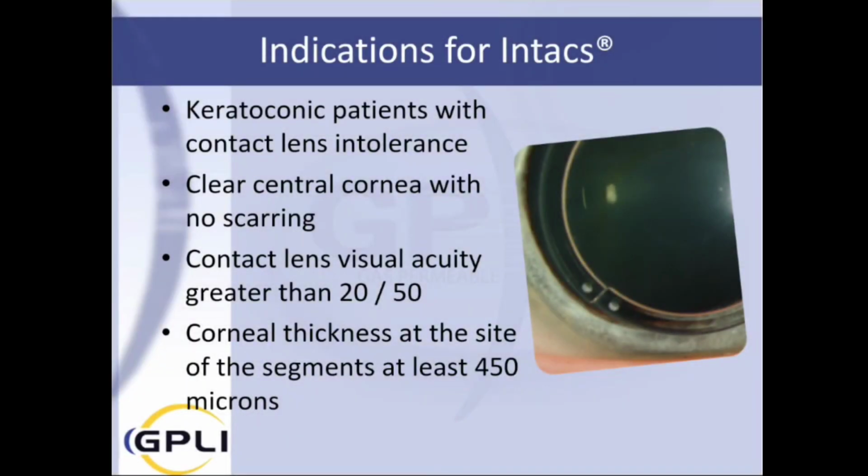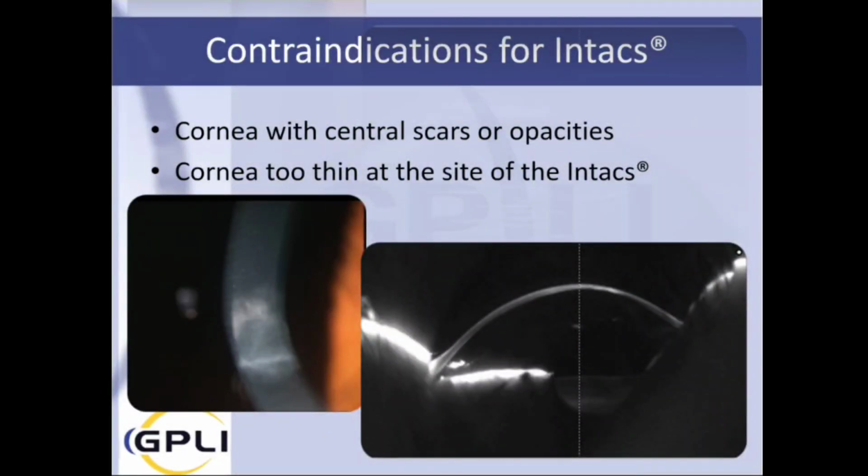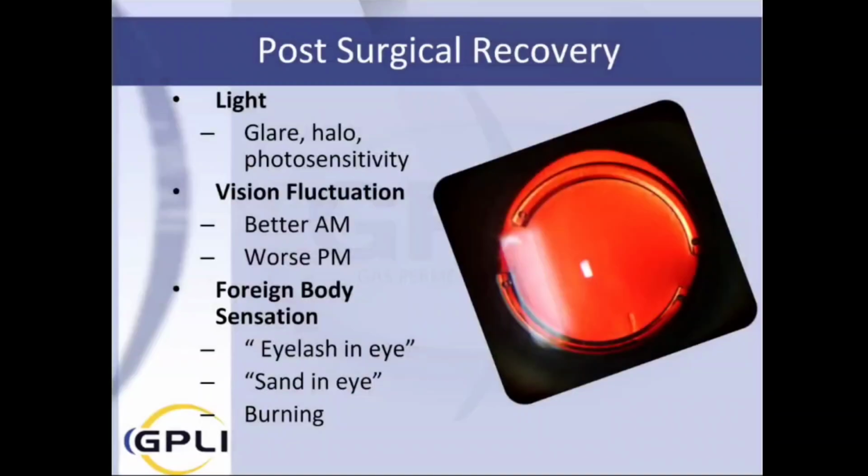Intacs should be considered in patients with contact lens intolerance, who have a clear cornea with no scarring, visual acuity greater than 20/50, and corneal thickness at the site of the segments of at least 450 microns. Contraindications for Intacs include corneas with central scars and opacities, or corneas that are too thin at the site of the Intacs.